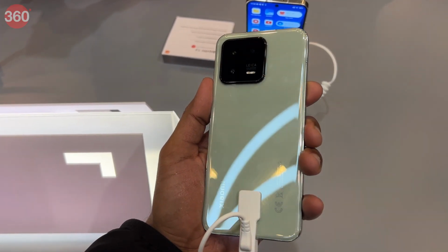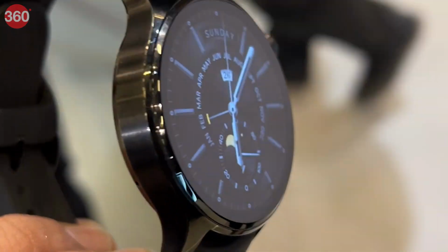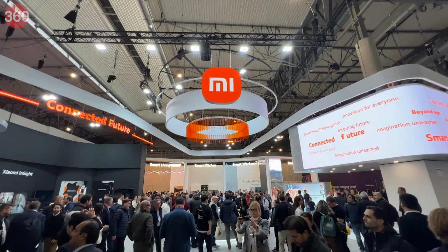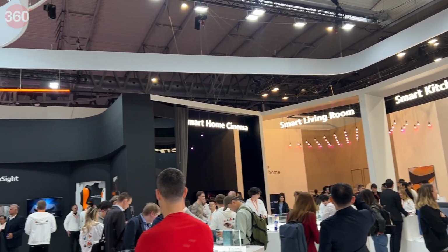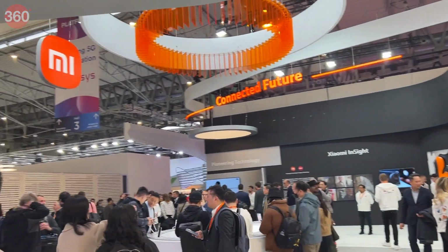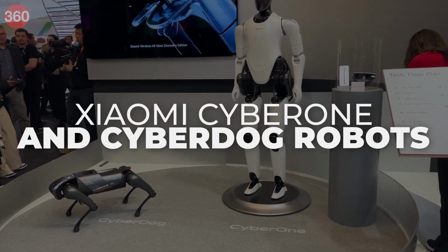Xiaomi launched their 13 series smartphones, Xiaomi Buds 4 Pro as well as the Xiaomi Watch S1 Pro. But that's not all. They also showcased some really cool products that you might feel came straight out of a science fiction film. First up are the Xiaomi Cyber One and CyberDog robots.